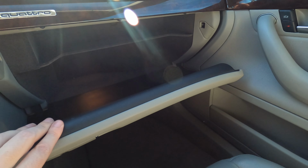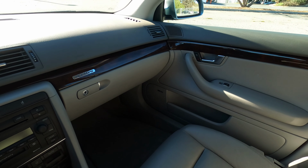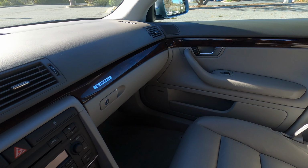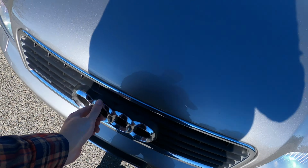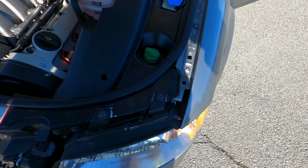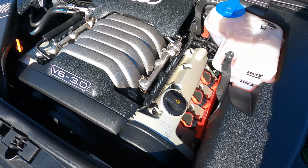These glove box doors like to break. This one seems to be fine. Can I close that all the way? Yep. So pop the hood, let's look in the back. We'll go for a drive. Turn the headlights on. Clean under here.